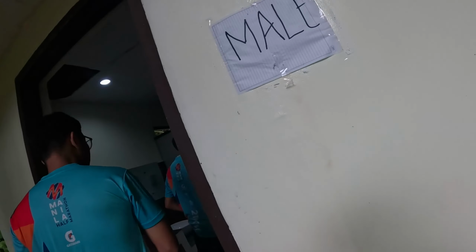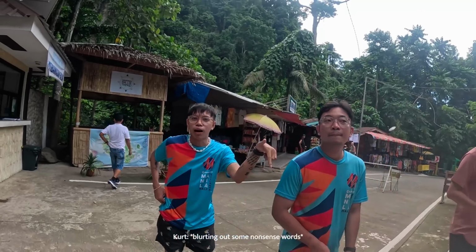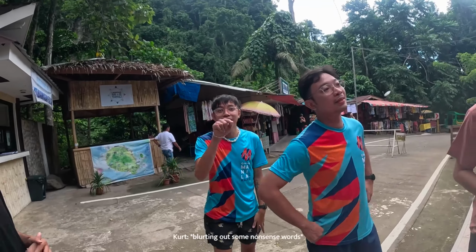By the way, there's a bathroom here where you can shower with no extra fees. Ganito po ang itsura ng CR sa lalaki. Kape, bawasan. Kape, bawasan.